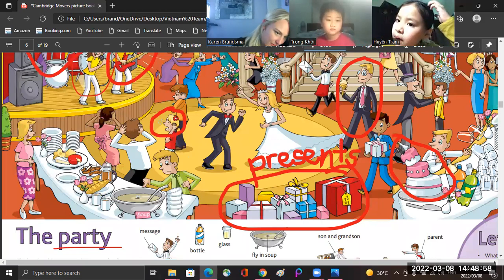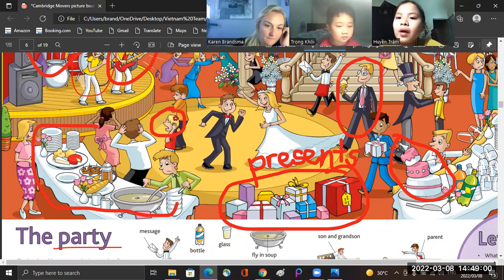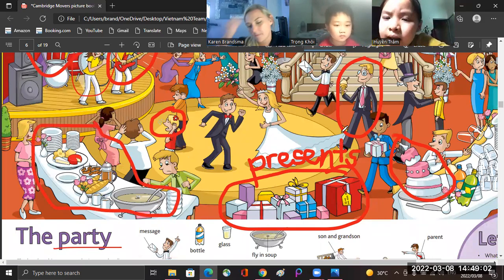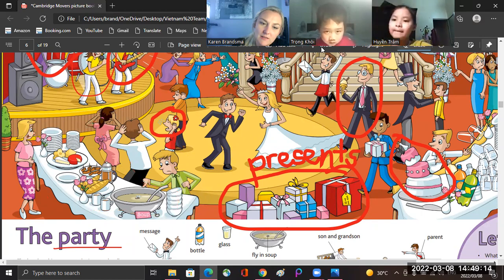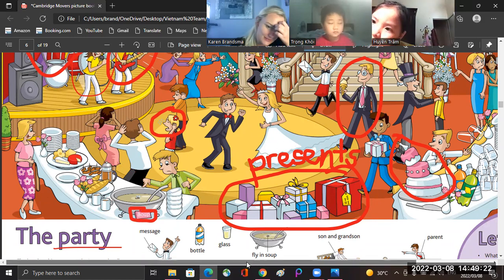Okay, Trâm, what food can you see on this table? It's cheese, bread, and sausages. Yes, and something that I can drink? Or eat? It's soup. Yeah, okay, good.